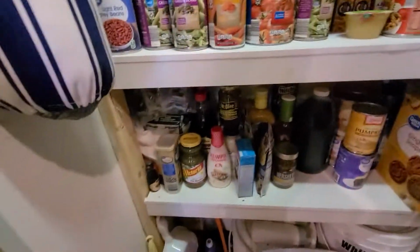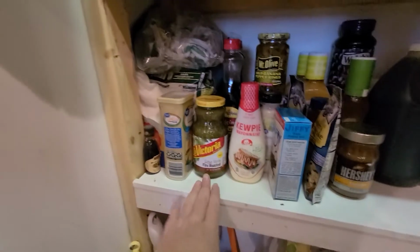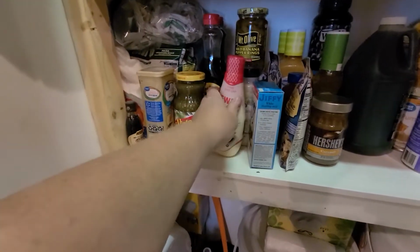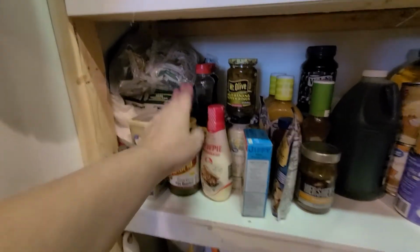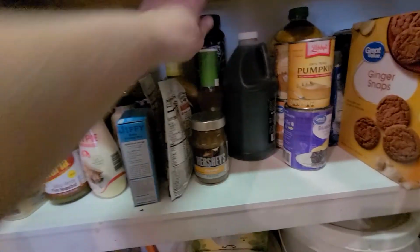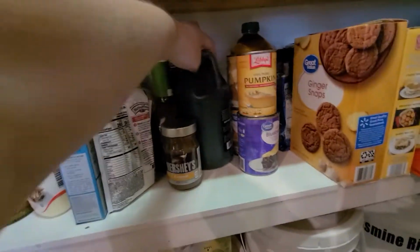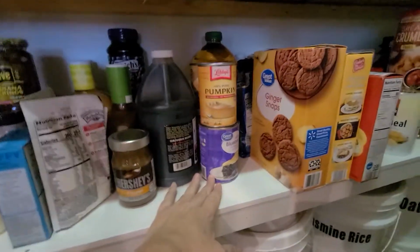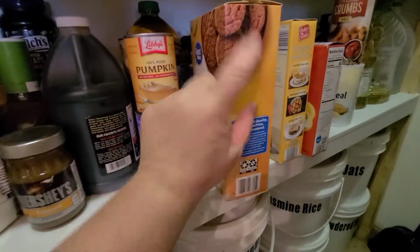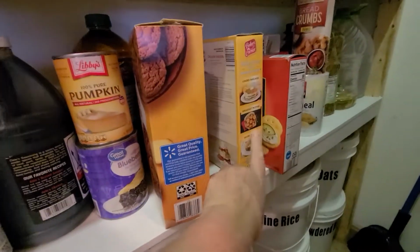All right, and then the next shelf, the last shelf, is basically our overflow of condiments. So we have some verde sauce, some Chinese mayo, our syrups, banana rings, all of our dressings, and then the baking stuff is here too. So we like to keep it pretty organized. Ginger snaps, she just bought this, so I didn't put it on the cookie shelf. And then we have our bakers.